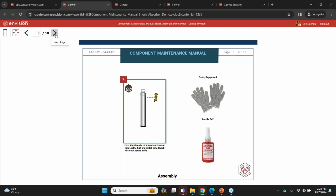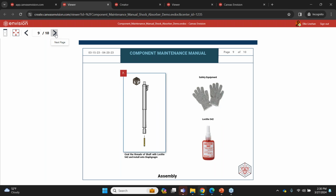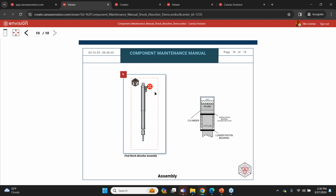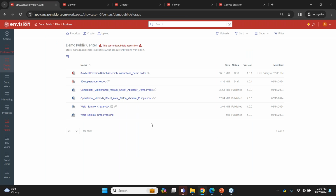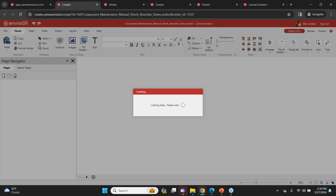electrical diagrams. So as we go throughout, we'll see a little bit more of this, some 2D and photos side by side with 3D references as we assemble this shock absorber. And then again, some 2D drawings that were created in our tool just to explain this product a little more. So from there, I'll just open this document and you'll see that it's published right now. If I want to edit it, I can create a new draft and that will revise the version of the file.